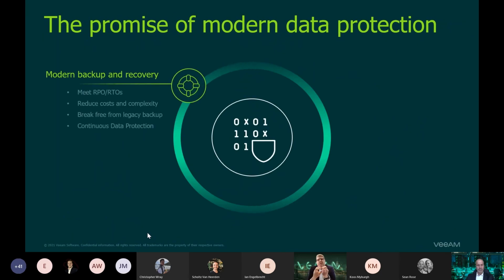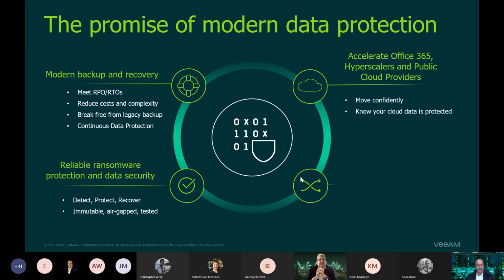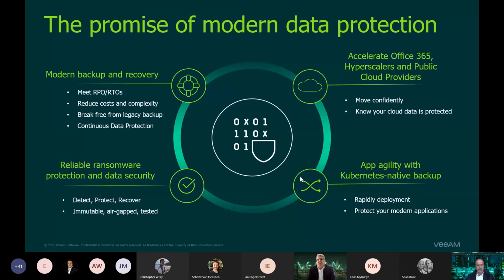So what does the modern data protection environment promise you? What can you expect? So there are a number of things that you need to be able to consider. So first of all, what is it that you're trying to back up? You're no longer just trying to back up something that's sitting in a physical environment or a virtual environment. There are multiple other solutions. There's X as a service, so platform, infrastructure, software as a service applications. There's cloud-based and cloud-native applications that need to be backed up.